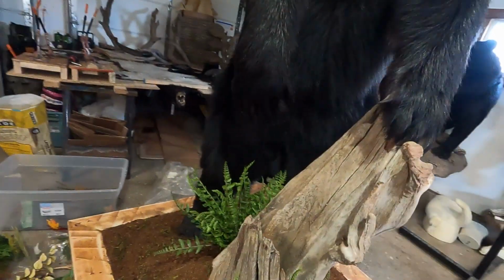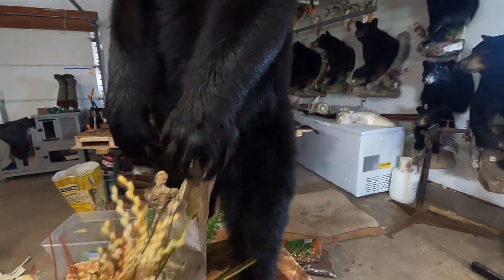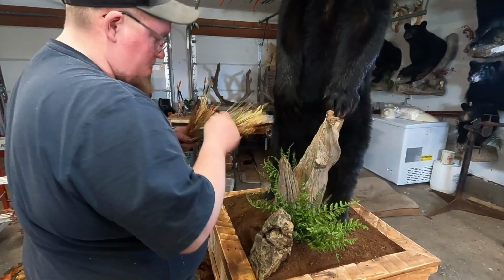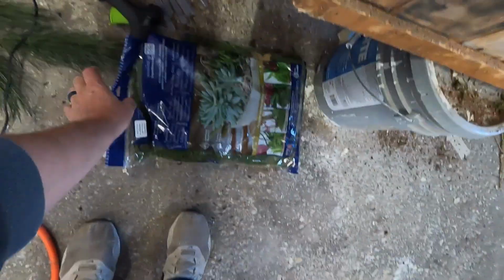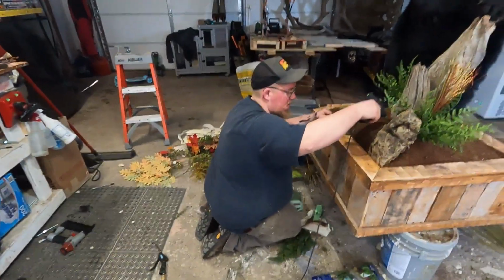Let the hot glue gun warm up and then we'll throw it on there. Yes, sir. Oh, yeah, that does look pretty good. Will it fit in the same hole? Probably would. Pretty much however you want it. Definitely some moss, probably around the rock, yeah.